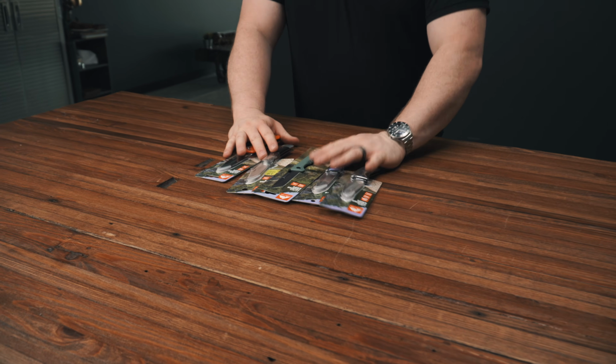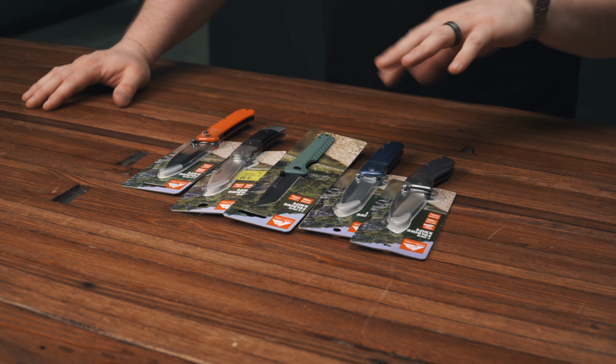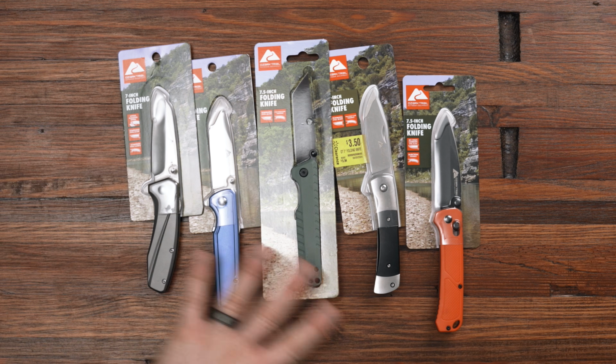Let's start with Ozark Trail because this is their in-house brand and it's kind of a clear indicator of where they've gone as a company. Say what you will about it. They've definitely taken inspiration from some other knives and I don't really stand for that. We talked about this in the Harbor Freight video, but it does mean that they are helping the race to the bottom. They are making competing knives at cheaper prices and forcing other brands to continue to lower their prices and compete at a lower price point.